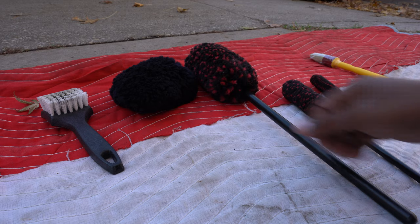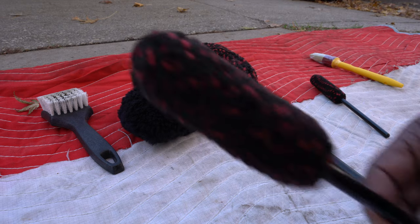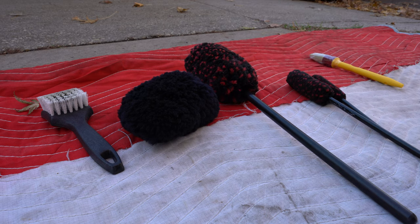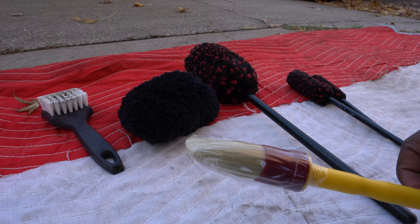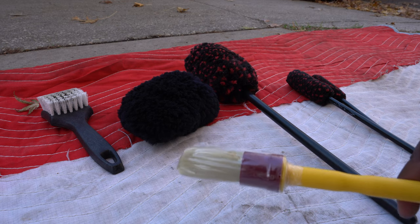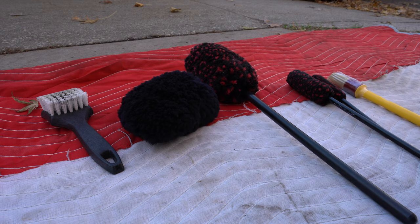So we cover the face of the wheel, inside of the wheel, so underneath, inside the wheel where the rotor is. You can get in all different little angles with this. And to be able to get the wheel lug nuts and the valve stem, this will do the trick of getting inside of the lug nuts where you can't reach, or the valve stem where you can't reach in between the crevices. So very ideal for this. So these are the main products that you need.